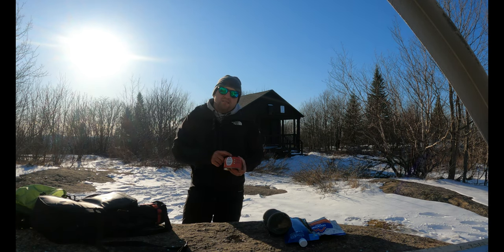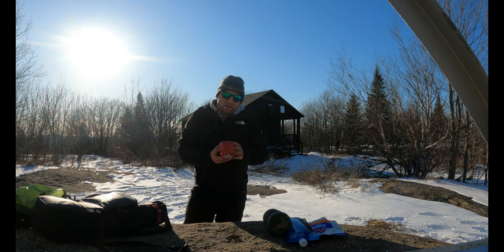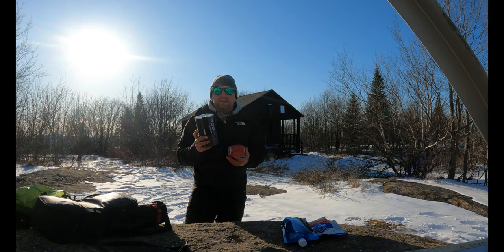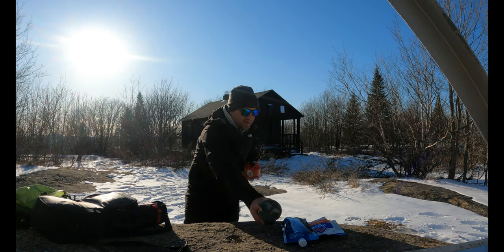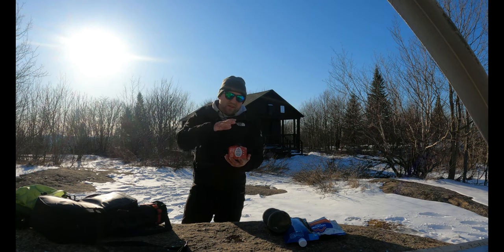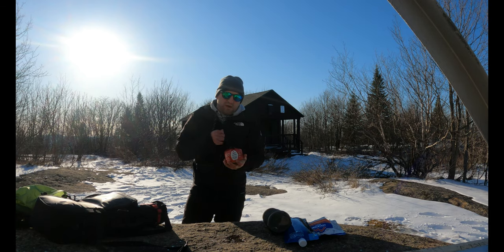So what we got here is the MSR fuel canister. This is the bigger one. They do make a smaller one that actually fits right inside here, and I will be taking that on the High Peaks because it'd be more compact and I can have more room in my bag. You don't gotta lug this big thing around, but this isn't a bad hike at all, and it does give it more stability when it's sitting on top, so that's why I bring this one.